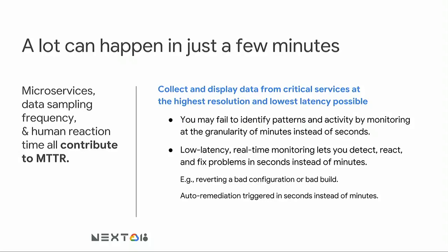So low latency real-time monitoring really, really lets you understand how the system behaves when you make changes to it, when you push a canary, when you update a configuration. How does your system really behave? To be able to identify the patterns that happen and to be able to react very quickly when something is happening that you don't expect, or something that you don't understand, or something that should not be happening, to be able to identify those behaviors, react to them, remedy the problem, and verify that your remediations are actually working.